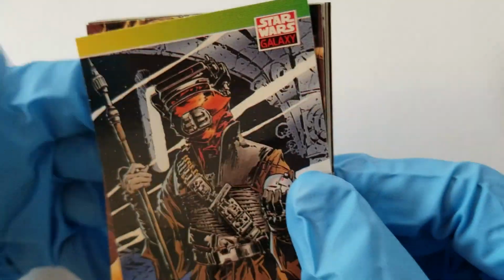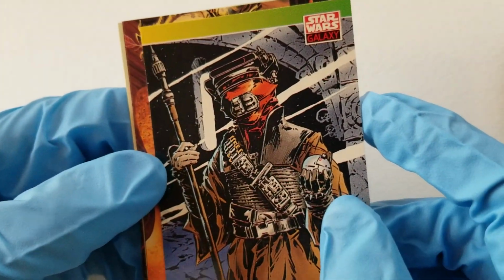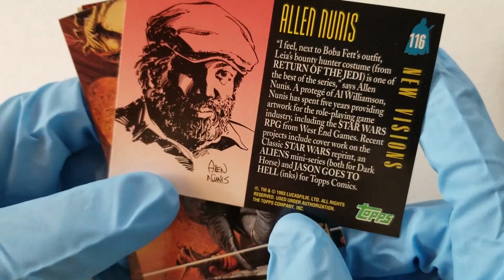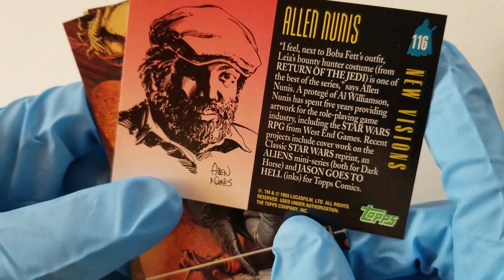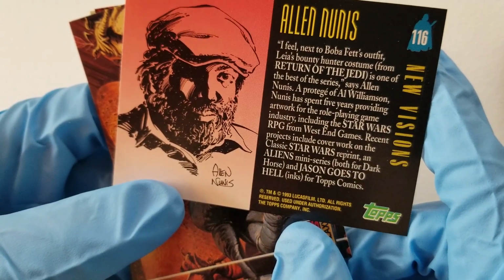This was a good one. Alan Nunes doing Leia in disguise. Just has the right mood. Obviously a very talented illustrator. Probably an Aliens miniseries for Dark Horse. That's where I would have known his artwork from. He's a protege of Al Williamson. Oh, and he did the Star Wars RPG games.